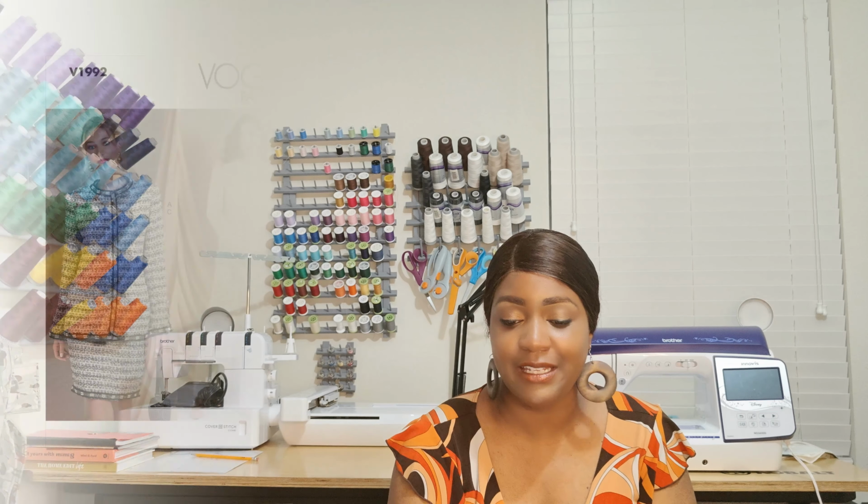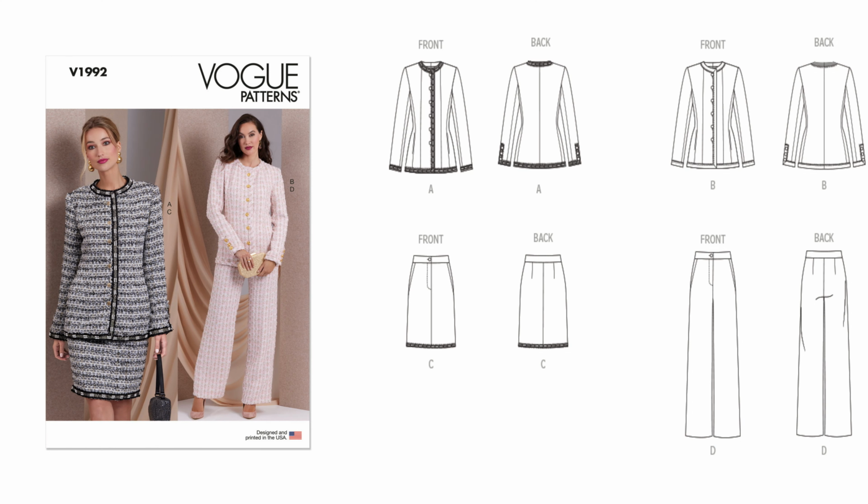It's 1992. So for 1992, this pattern is a Misses jacket, skirt, and pant pattern. This pattern is a semi-fitted lined jacket that has bias binding with exposed raw edges, front button closure, side seam pockets, and a long 3-piece sleeve with the mock vent. Now, View A has that purchase trim. Both skirt and pants have the couture waistband, fly front zipper, and side pockets. And then the skirt has that purchase hem or trim. I'm sorry, purchase trim on the hem.